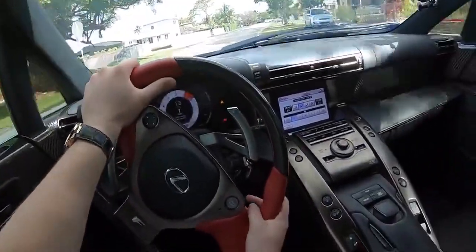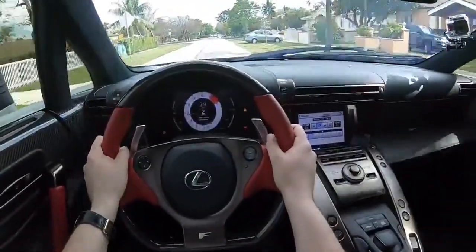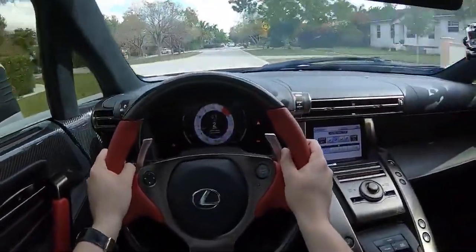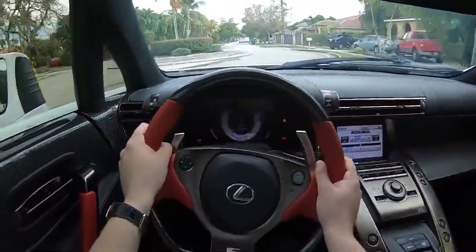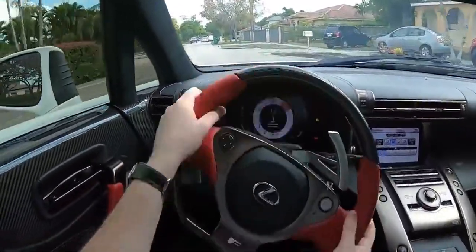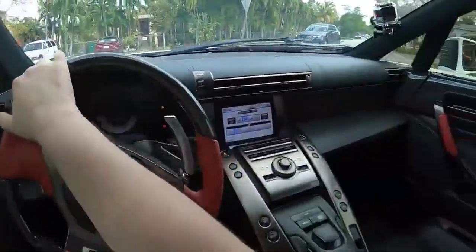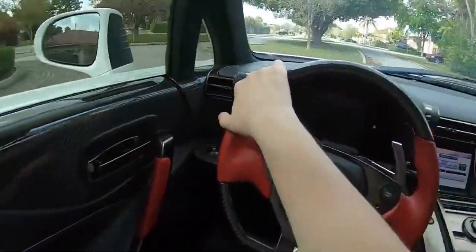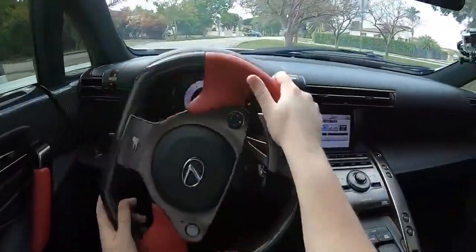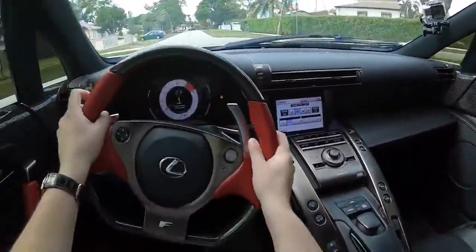Extraordinarily low center of gravity, near perfect 50-50 weight distribution. The brakes are phenomenal. These seats are some of the most comfortable bucket seats, if not the most comfortable bucket seats I've ever experienced. Hold you in place extraordinarily well, yet at the same time, they're not breaking your back. Little bit of lurching there, but nothing too bad.